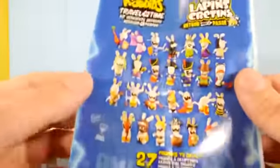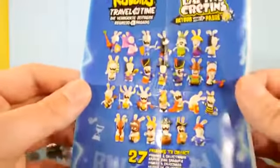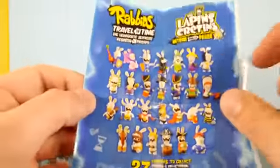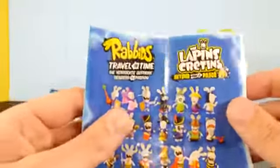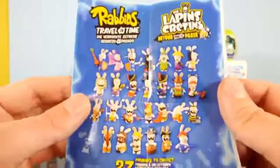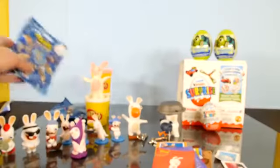And if you look right here, I guess this is going to be some of the different characters that you can collect. It says there's 27 different characters to collect, and there's 60 cards to collect. So if you're going to pick up a surprise pack, this is probably going to be the best one, the Travel in Time, because it's going to come with so many different rabbits, you're less likely to get duplicates. And then let's go ahead and open the next one. I wonder if I can just rip these. Yeah, we can just rip these open without having to use the scissors here.